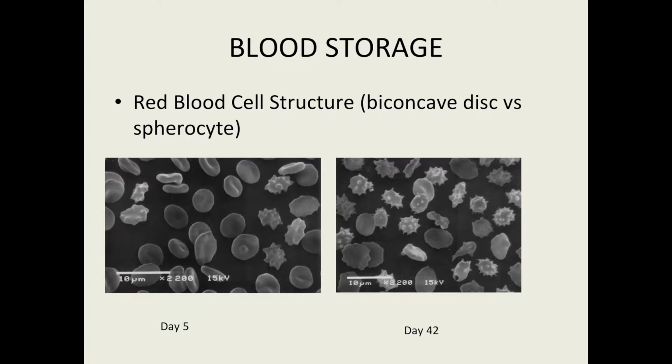So when you give a bag of blood, you're also giving a bunch of these microparticles. And to be honest with you, we really don't know the impact. Somebody needs to do a study. But in vitro, you can show that these things increase thrombin generation.